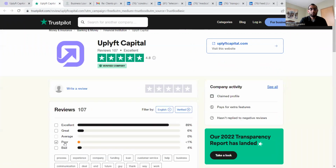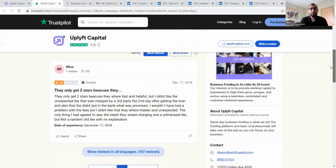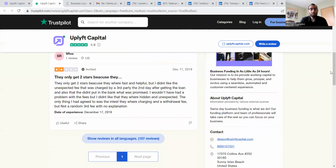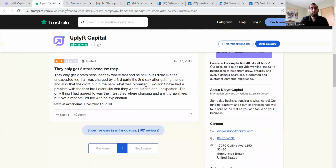There weren't any. Why were there not? So let's look at the poor, less than 1%, which is good. It just depends on how long the business has been around, so you have to also look at all that. They only gave 2 stars because they were fast and helpful, but I didn't like the unexpected fee that was charged by a third party. See, that's what I'm saying. You have to be careful.